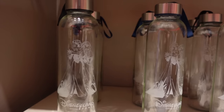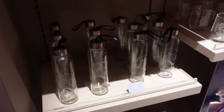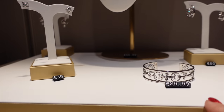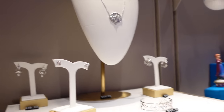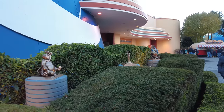Disneyland Paris, Elsa and Anna bottles are very pretty. And there's Olaf. Oh, and an Olaf one as well, and they're 19 euros. And then some jewellery, so it's like a little cuff bracelet, that's 89.99. And then, I don't know, what's that symbol from? Is that from Frozen 2? Don't know. I'm not sure either. I'm guessing it's Frozen, since everything else seems to be Frozen things.